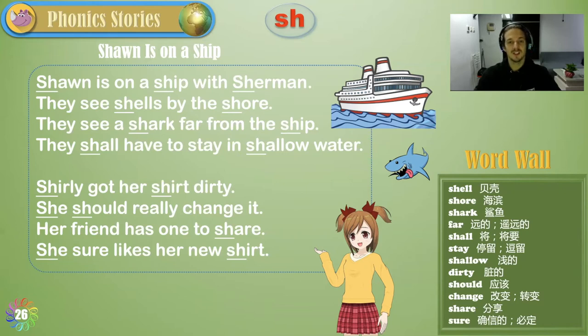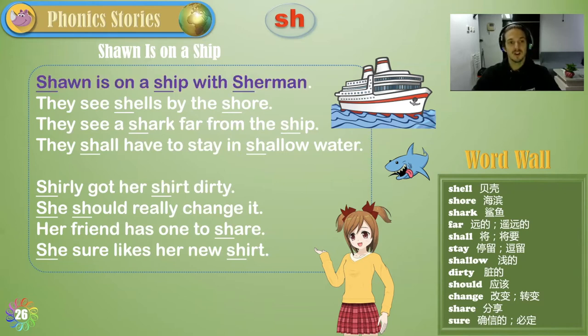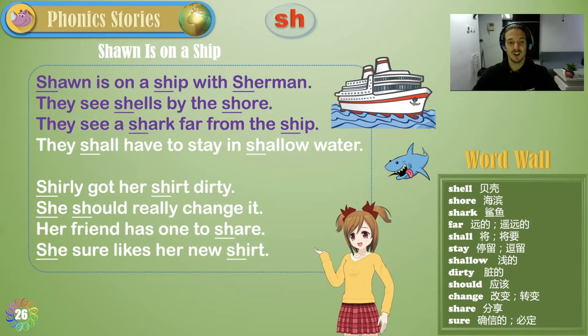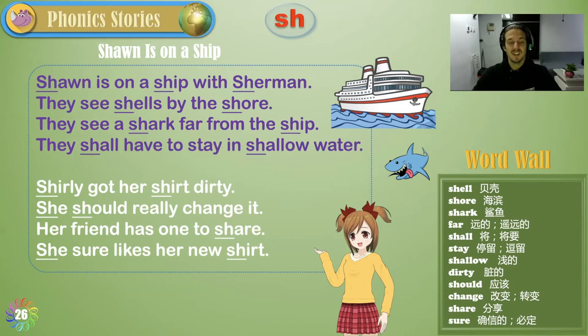Sean is on a ship. Sean is on a ship with Sherman. They see shells by the shore. They see a shark far from the ship. They shall have to stay in shallow water.